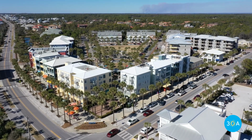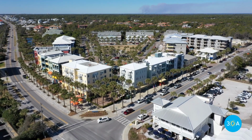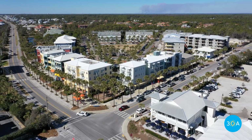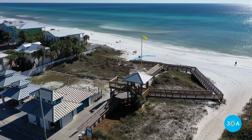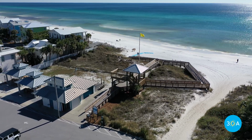The 30A lifestyle is right outside your front doorstep with the shops, cafes, and live music at Gulf Place, ADA accessible beach access, and miles of state forest trails and more.